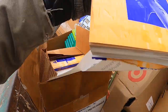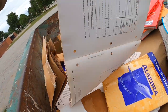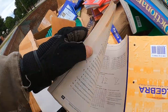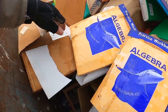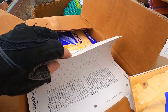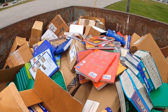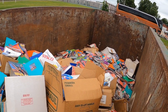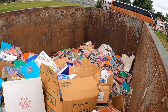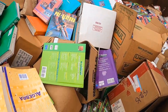I almost wish I didn't even stop now. Brand new cases of algebra books. These would have been worth decent money too. Just ruined. They're all wet, man. Look at that. It wasn't a very heavy rain. But that's why I didn't want to go look for college textbooks until they empty the trash and the sun comes out. Because it's basically just useless because of this.